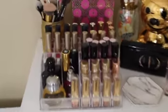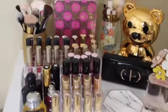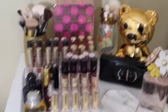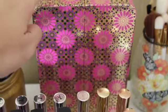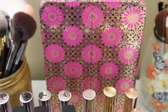So we're just gonna go ahead and start from the top, work our way down, and then we'll go over to my eyeshadow palettes because I've gone over those before and I haven't collected too many new ones. So starting up here, in the back we just have one of my Tarte eyeshadow palettes. Now this is a gift set that was from last year's holiday season. You may or may not recognize it.